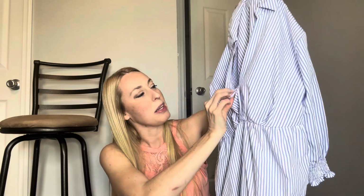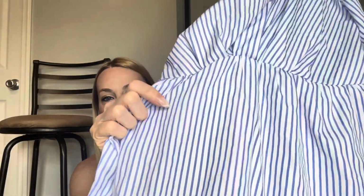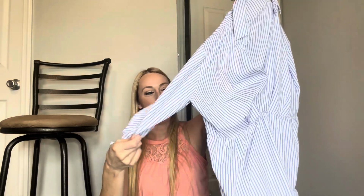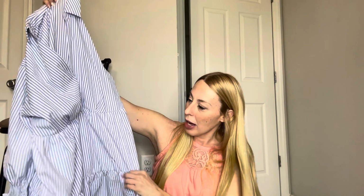So I'll start with this dress that I have in my hand. It's kind of like a shirt dress, you know, the ones that button up, but this one doesn't have buttons. It has one little button right here and then the rest of it is closed up. It has tiers and that workwear shirt, blue and white striped material, which is really fun. You'll see there's elastic here around the waist. And then it's a very oversized dress. I've got a little collar up here, very thin material, so it's nice for spring, nice for summertime.